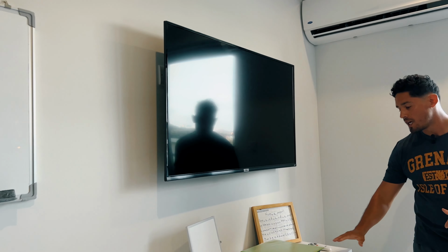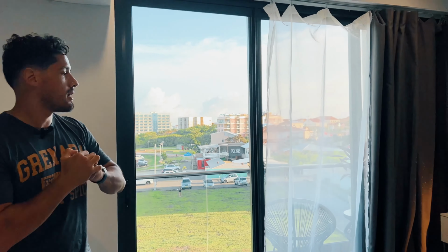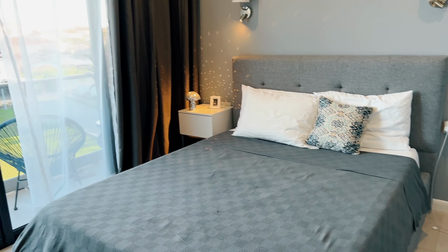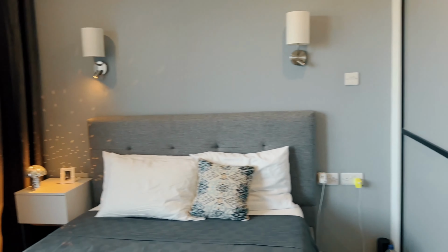Looks like we have a dresser. Looks like everything's all white. So the furniture's all white. Kind of have like a white gray scheme going on. And then we have the bedroom. So pretty nice, comfortable looking bed. Looks like we have American outlets to the left and a nice little nightstand towards the right.